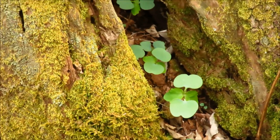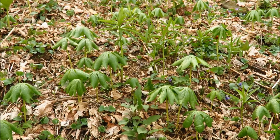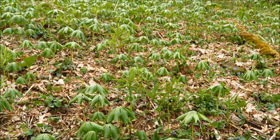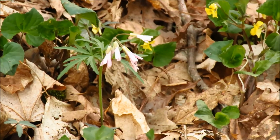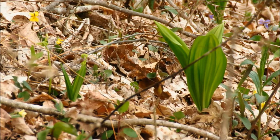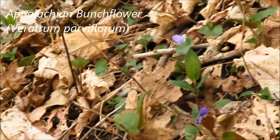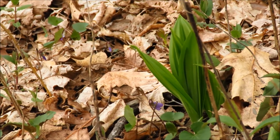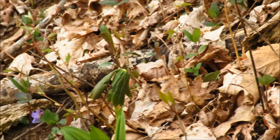Now these jewelweed seedlings have decided that inside a dead tree trunk is the best place to grow. Another field of May apples here. And lots of lilies mixed in. Still got some cut-leaf toothwort in bloom. Now here we see a plant coming up that a lot of people ask me about. That is Appalachian bunch flower. They are somewhat easy to confuse with ramps, maybe, to the point that some people actually have eaten them. And they're poisonous. You shouldn't do that.